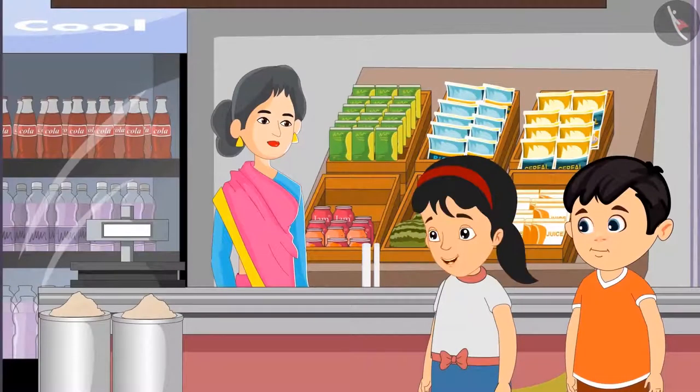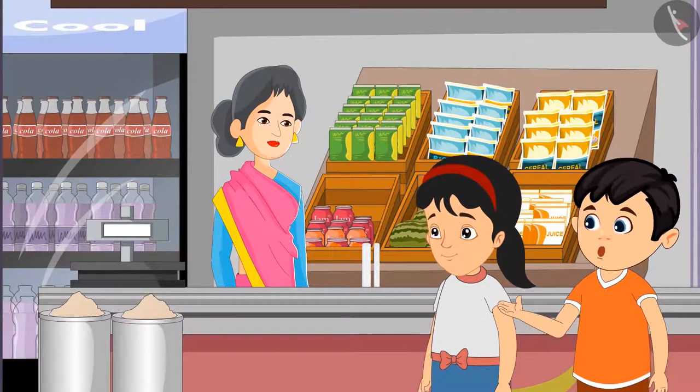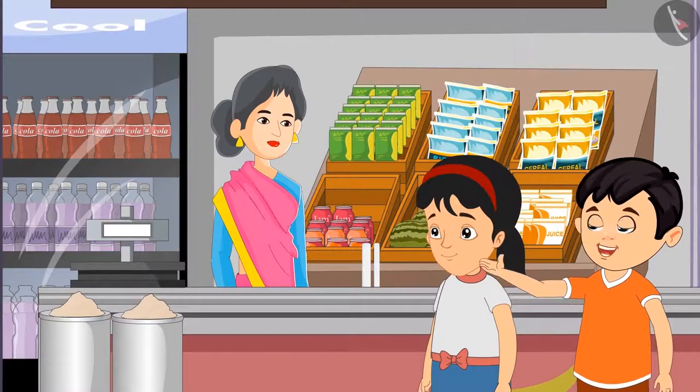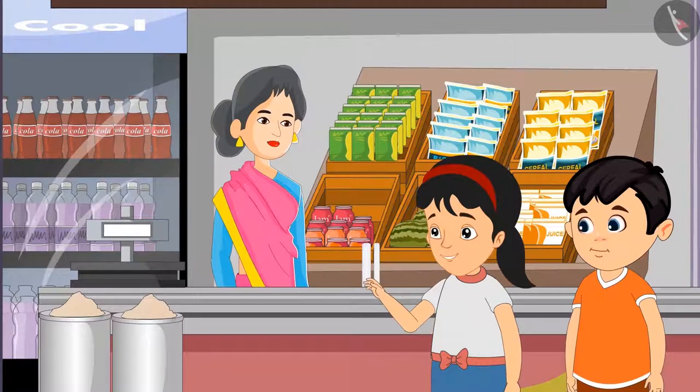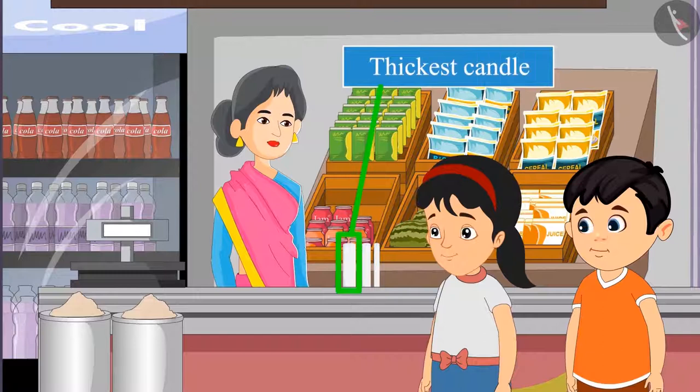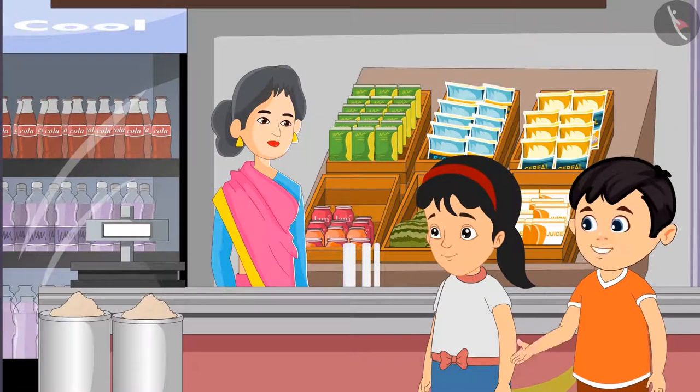Okay. Chotu, will this thick candle burn all night? Pinky, let's take a candle thicker than this. Right, Chotu. Let's take a candle thicker than this. Auntie, please give us the thickest candle. Here you go, children. This is the thickest candle.